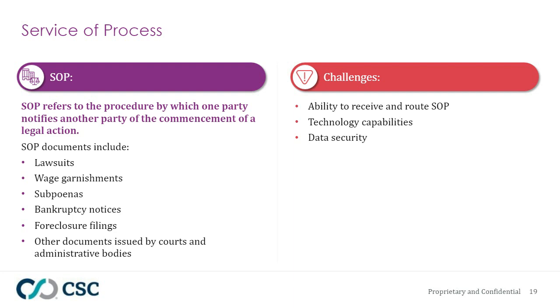One of the core obligations for a registered agent is managing the intake of service and process for the entities that they're named as agent for. What we see here on the slide in the purple text is the textbook definition. Really, under that definition, service or process relates to that initial notification of a new lawsuit to the parties. When we talk about service or process in the context of a registered agent, we have to broaden that definition slightly to also incorporate things like wage garnishments, subpoenas, bankruptcy notices, and some of the other items you see there. So other things that move through the court system that a registered agent might be served with.